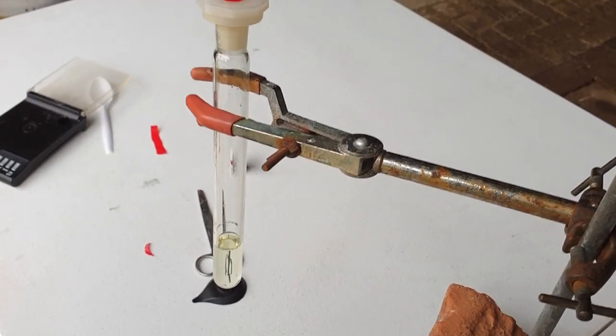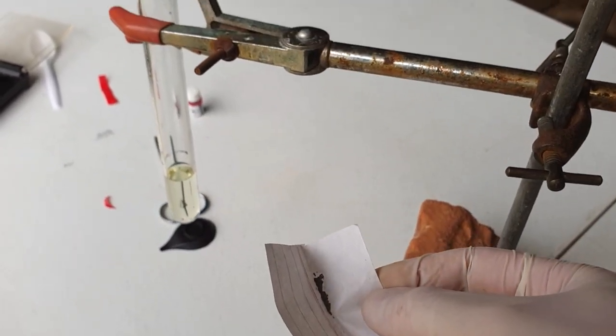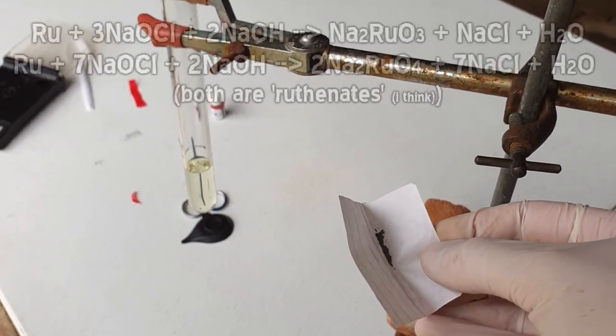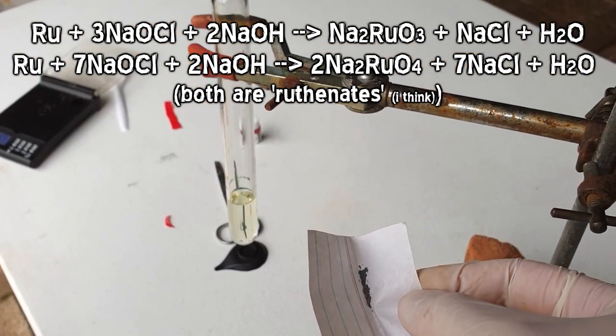We've got some yellow solution here, which is some concentrated bleach. So we're going to be adding a ruthenium sponge to the bleach here. What we should see is it reacting to form ruthenate. So it should be dissolving into the bleach. Should see some darkening of solution anyway.